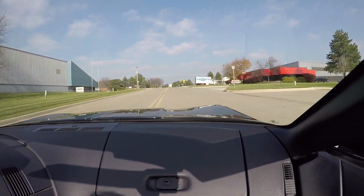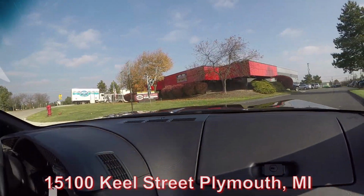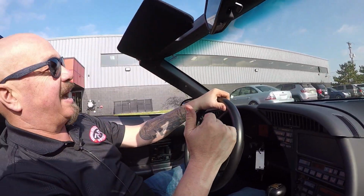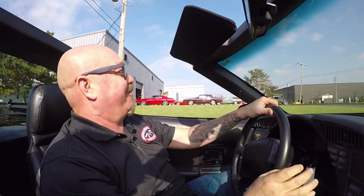Now, here's our shop right here at 15100 Keel Street in Plymouth, Michigan. We're gonna do something now that you don't often get to see. We're gonna put this car up on the lift so you can see just how beautiful the bottom side is. Then we'll pop the hood and take a look at that Vette motor up there making all that horsepower.